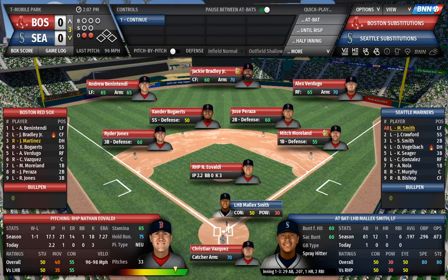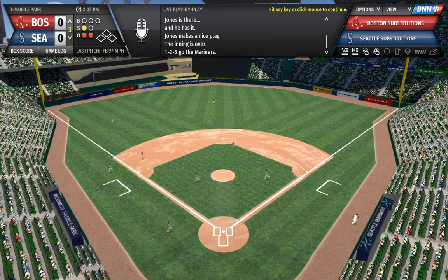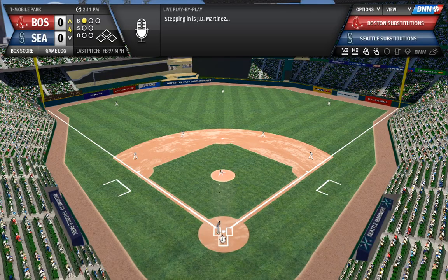Malik Smith will come back up around top of the order, coming back for Seattle. 2 outs here in the 3rd. 0-1 pitch. Lined over to third base, but Ryder Jones is there. Another 1-2-3 inning for Eovaldi. Nice start to the game for him, but we are still scoreless as we head to the 4th with J.D. Martinez leading things off for the Red Sox.